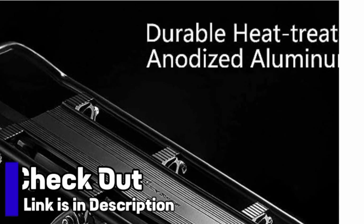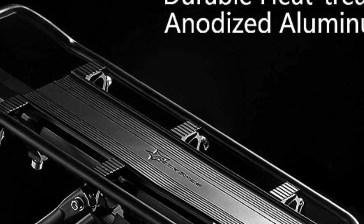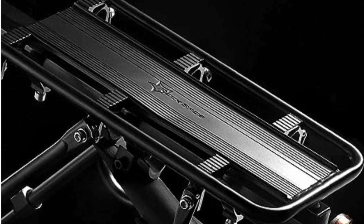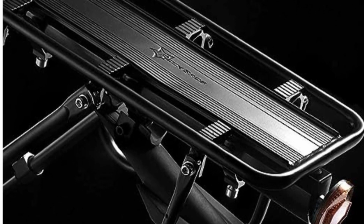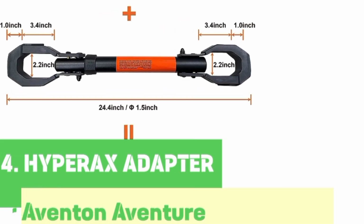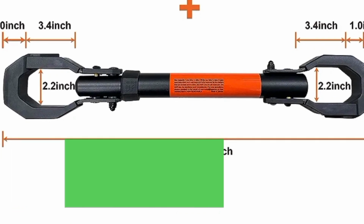The Rock Bros bike rack delivers peace of mind on the road, making it an ideal companion for anyone in search of a trustworthy and efficient means to transport their Aventon Aventure bike on outdoor adventures. Number 4. Hyperx adapter. Bike rack for Aventon Aventure.